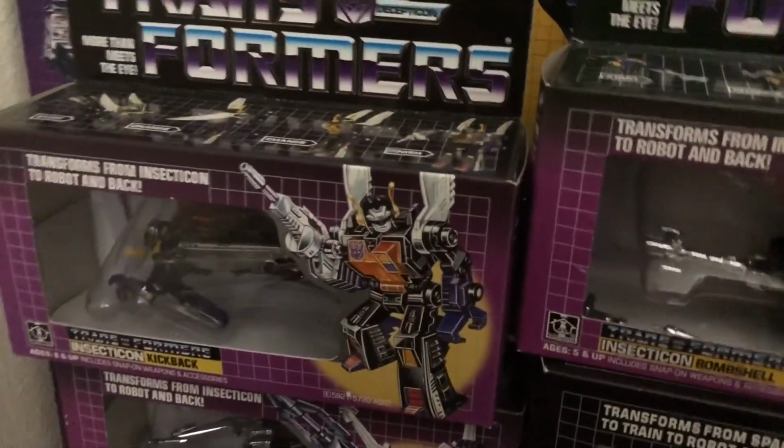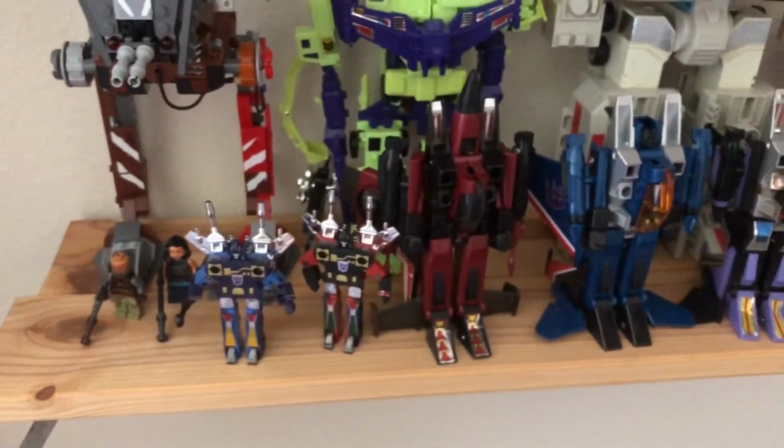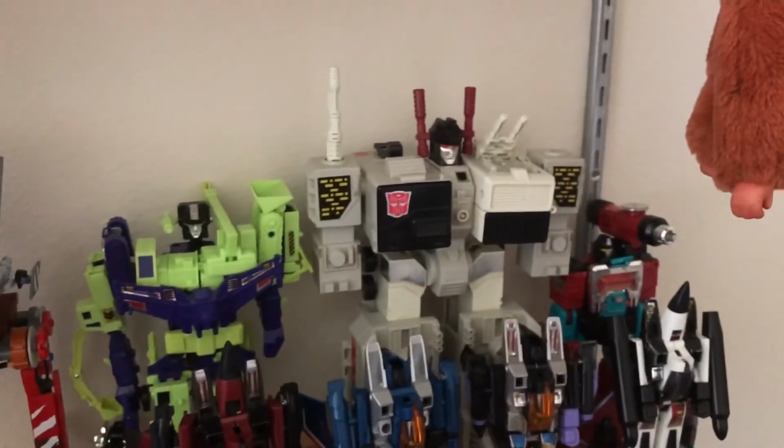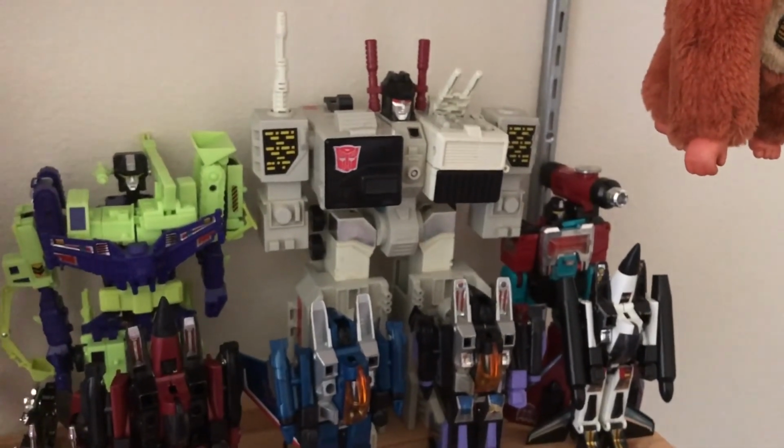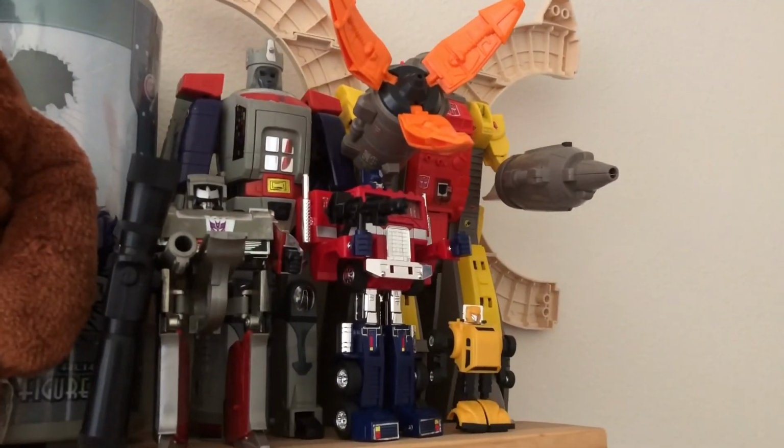Transformers were pretty cool toys. Yeah, every boy out there wanted at least one of these. You know, you had to have at least an Optimus or a Megatron, but if you didn't have that, you had maybe a Bumblebee, maybe one of the Seekers or cassette tapes. Transformers are awesome. They're awesome toys to collect. I'm glad to show you them in this video. Now let's move on, shall we?